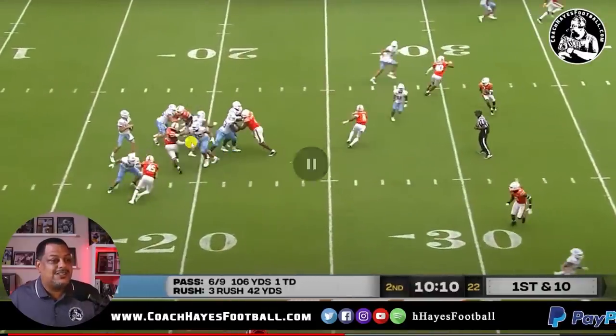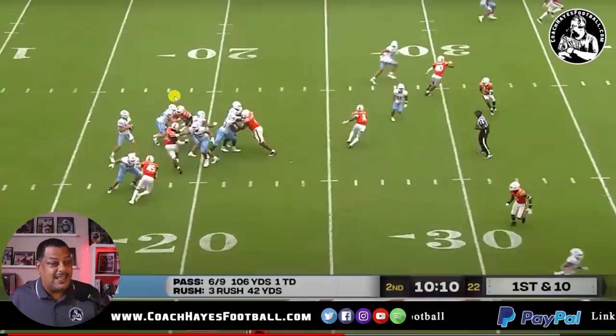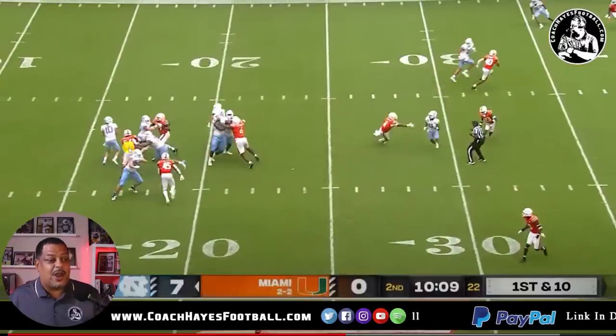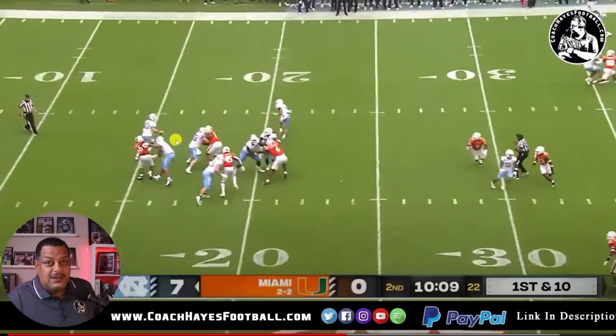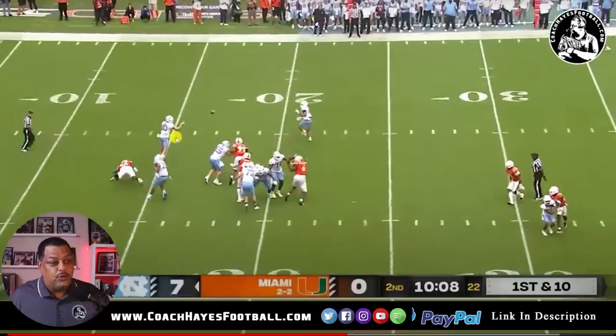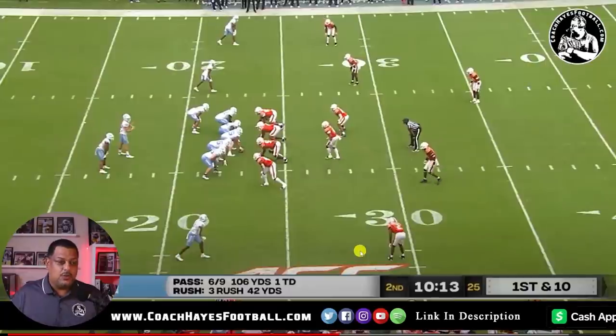Set. Why are we going inside? You got Taylor right here. You set the edge outside. Now he has to step up right into Taylor's lap. But because I'm a GDI coach, god dang individual, right? I do what? I let him out. I put the stress on everybody else. And now this guy is free to go. Here's also where it's bad.